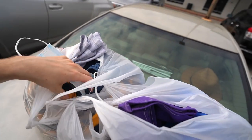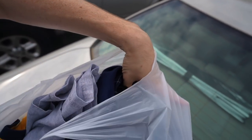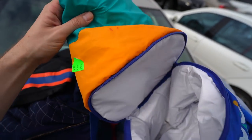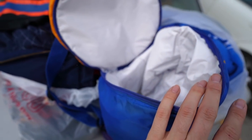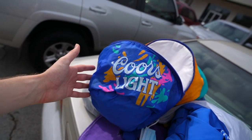All right, let me see what's in this Coors Light thing. All right, so I just unzipped it and it literally is just a cooler backpack. That is so hard, bruh. This is like before Camelbacks. They just had this filled with just liquid beer and you're just messing up in that thing. No, let me stop. But this is amazing, man.